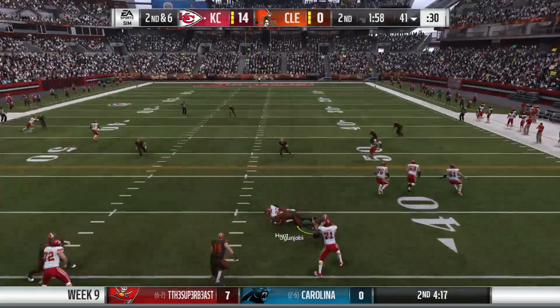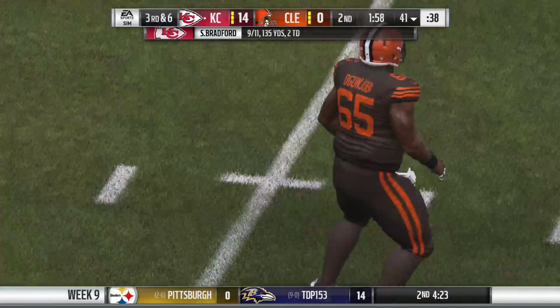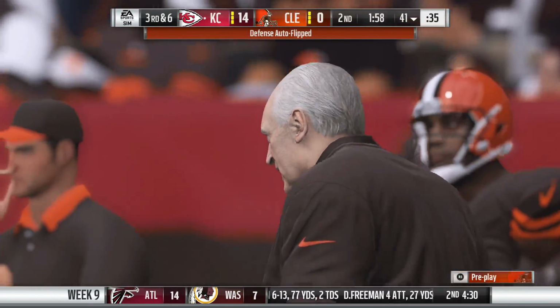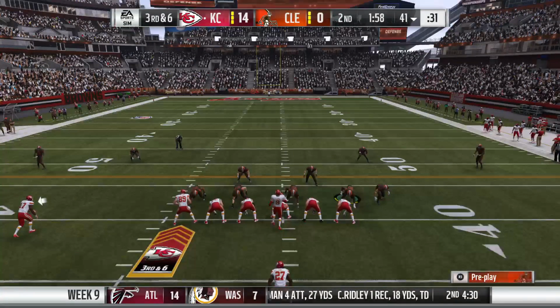Now a 2nd down throw for Bradford. Looking middle, and it's incomplete. The Chiefs on 3rd down. They've been okay, 2 for 3 thus far. This will be 3rd and 6.